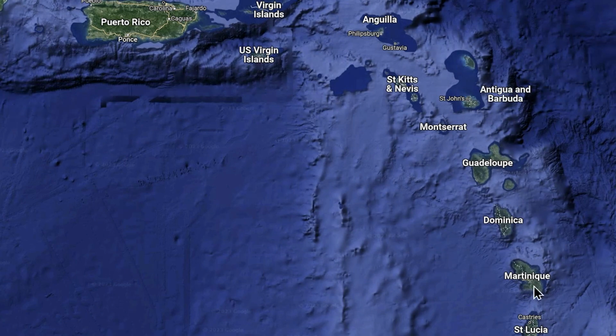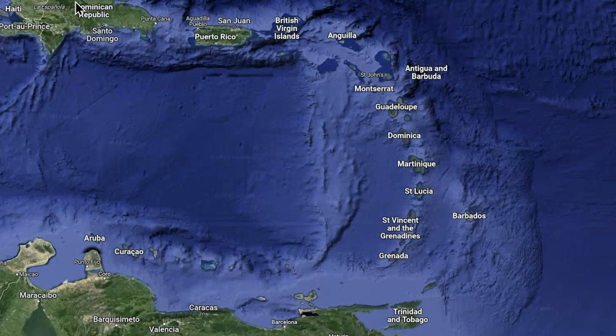And I'll zoom out a bit so you can get a better picture. So here's the Dominican Republic. This is South America here. And St. Kitts and Nevis is right here. So it's a pretty small place. And that's where I am right now. So let's check out this article.